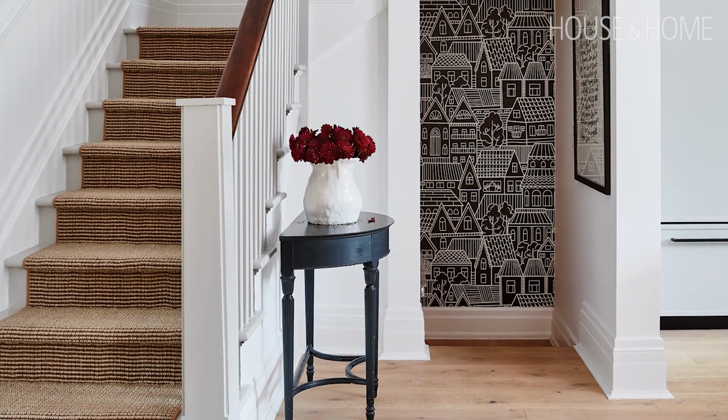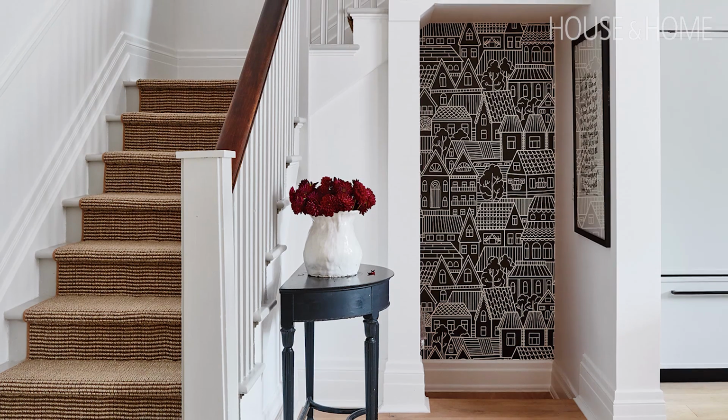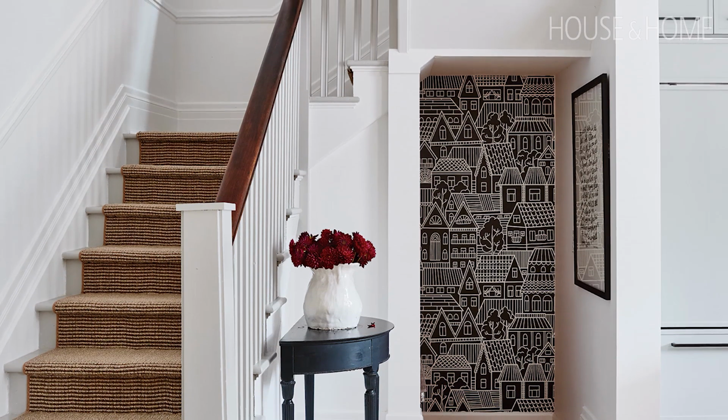So I understand you had a designer help you. The fabulous Veronica Martin, and she is the best. And what did she say when you picked peel and stick? I think she was probably horrified, but she loved the pattern. I don't think we realized it was peel and stick until we fell in love with the pattern. And then she just insisted that they install it regardless and figure it out.